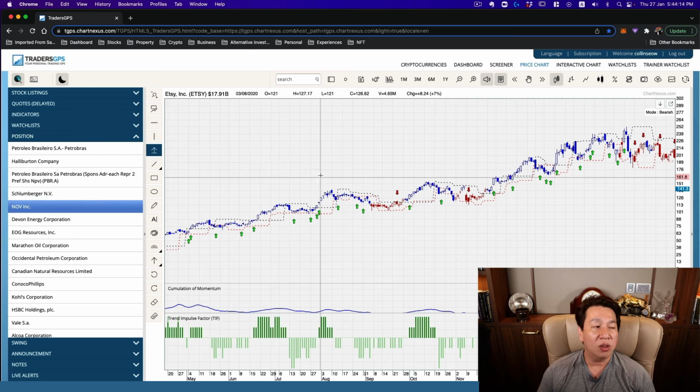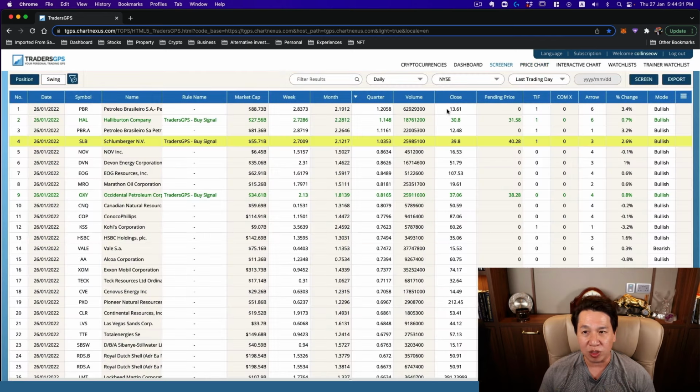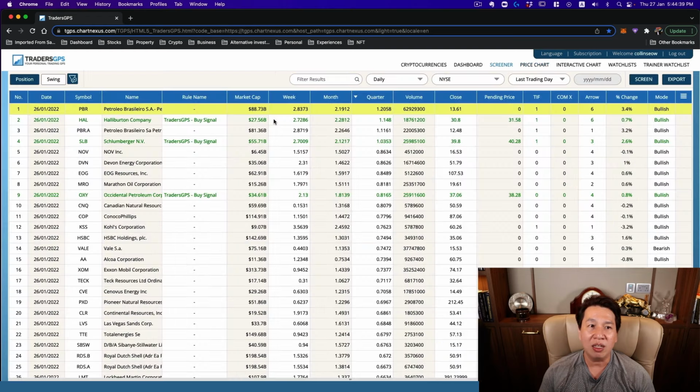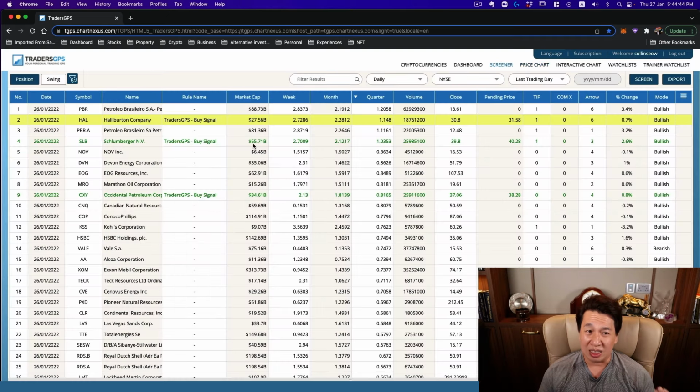It's important to have money management when you are trading a stock. It's important that you know when to get in and when to get out. It's important to have a system to identify strong stocks. For example, if you ask me right now what are examples of strong stocks, we have quite a lot of oil-related stocks right now. They are quite strong. These are some of the oil-related stocks, up 31%. We have Halliburton, which is up 28%. These are examples of strong stocks.